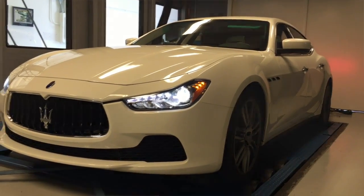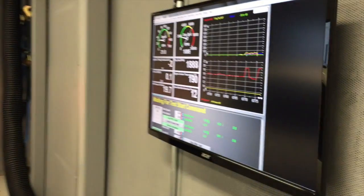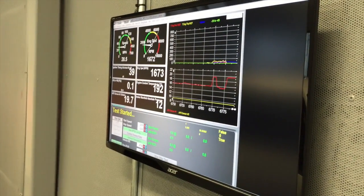And the goal was not necessarily top-end horsepower because you're not tracking this car every day. And it's got enough horsepower. The goal was a little bit more torque, a little bit more response, and something you can feel when you're driving on the freeway, getting on and off on an on-ramp, or driving on the street. And we've got overall about a 10% boost in horsepower and torque.